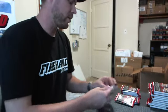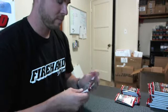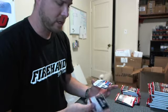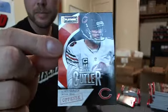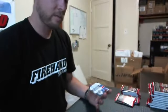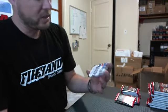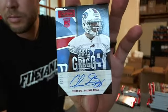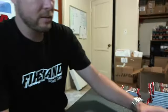Yeah, that's gotta be. Is that a redemption? No. Oh, yeah, it's got two cards. Jay Cutler base card, not numbered. This the base, gotta be kind of rare, right? We got three base in the whole first case. And Chris Gragg, the 99 autograph of the Bills. Chris Gragg.